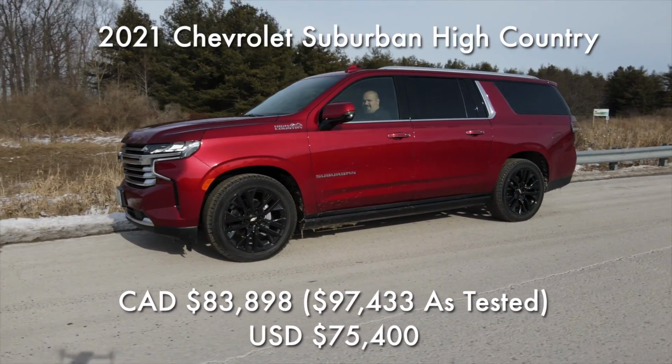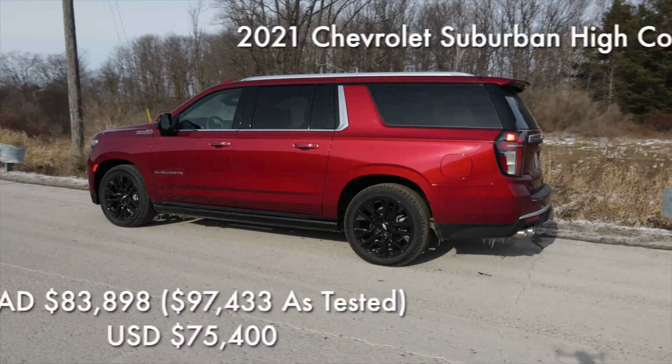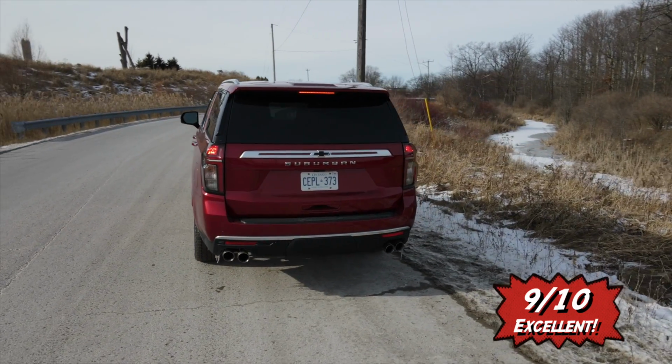Overall score for this private little minibus is 9 out of 10 because if you have the family and the need for the space and cargo and towing and all that stuff, literally these trucks are unbeatable nowadays.